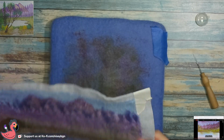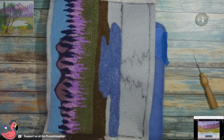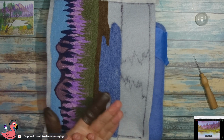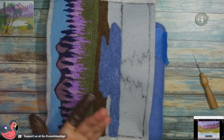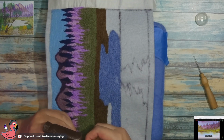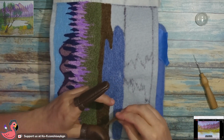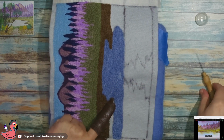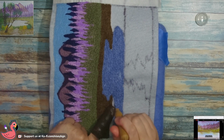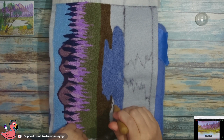Okay. So we're getting there. Oh, that's blue that I'm seeing. Okay, never mind. We're fine. I thought it was the gray of our felt underneath, but no, that's some blue. So we should be fine there.